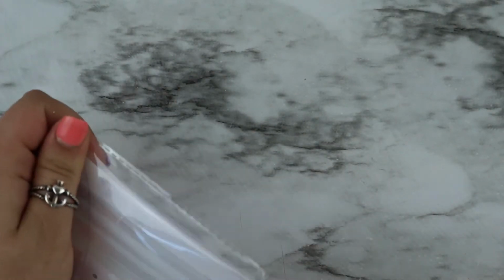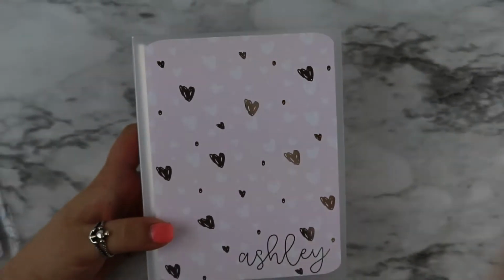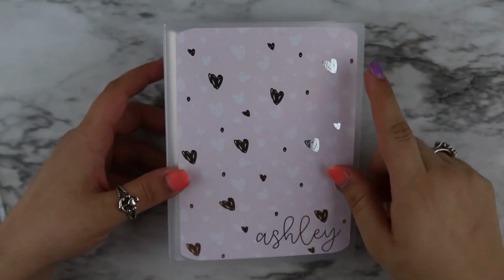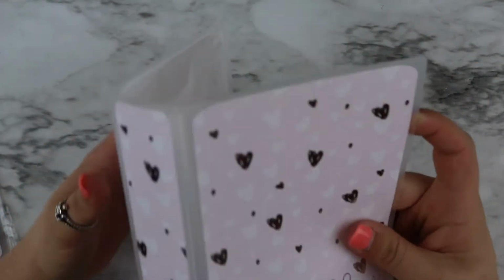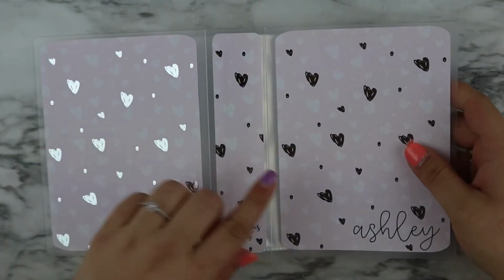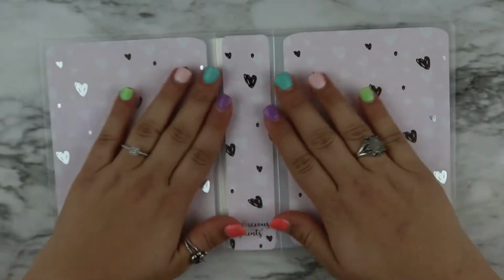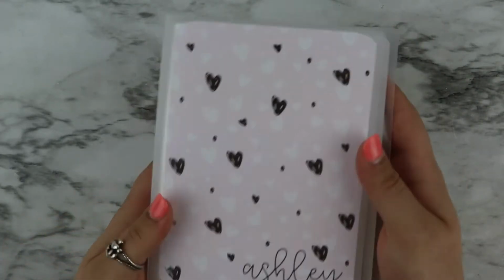But I want to go over my albums. She released some albums. They are 4x6s. She released these adorable albums, and you could get them customized with your name on it. So this is the first one that I picked up. This was her pink heart one. This is her heart doodle that she put all over it. Just lay it out. And then I picked silver foil, and then I got my name on the front. And then you have her logo, Bodacious Prints, right there. Feels very nice. I love it. It looks so cute. Look at that foil.